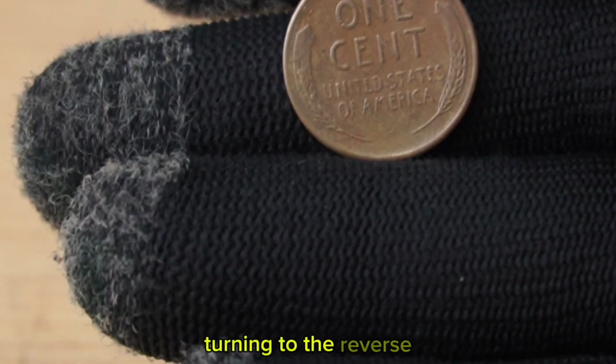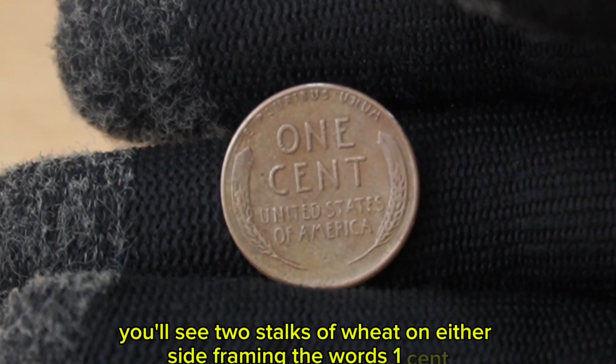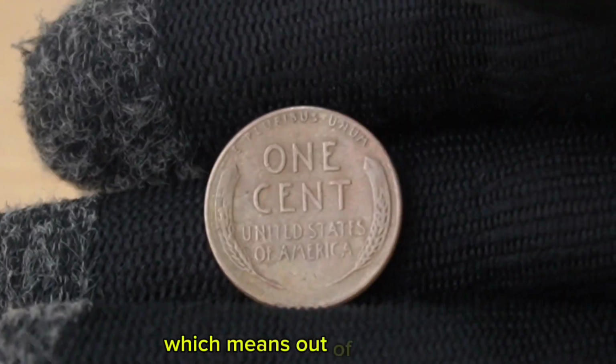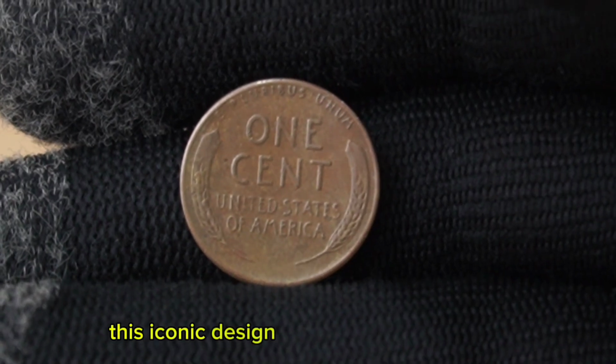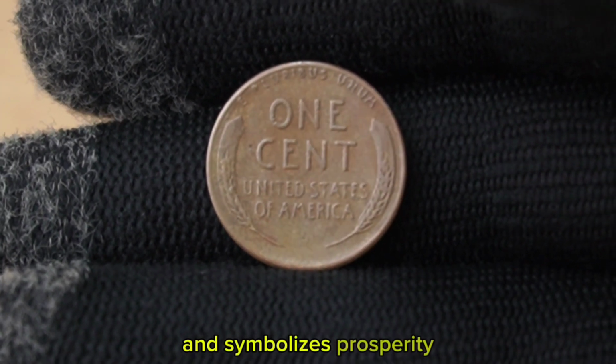Turning to the reverse, you'll see two stalks of wheat on either side, framing the words "1 cent United States of America" and the Latin phrase "E pluribus unum," which means "out of many." This iconic design is a tribute to America's agricultural heritage and symbolizes prosperity.